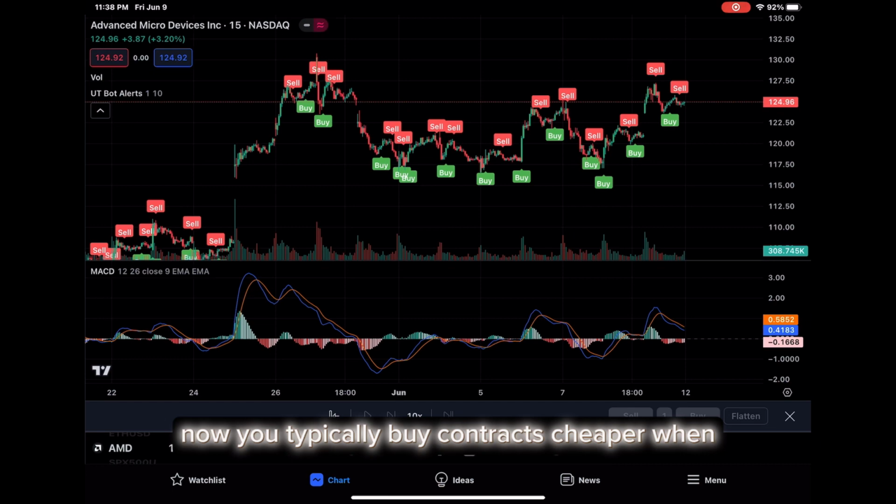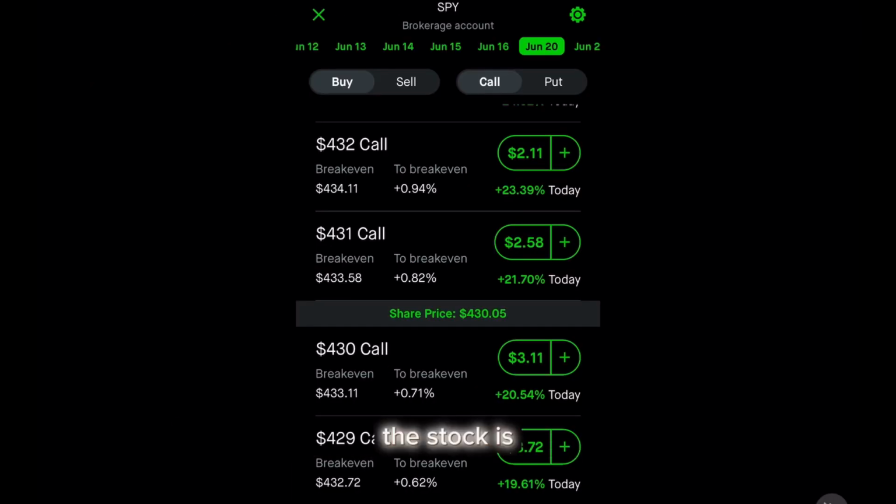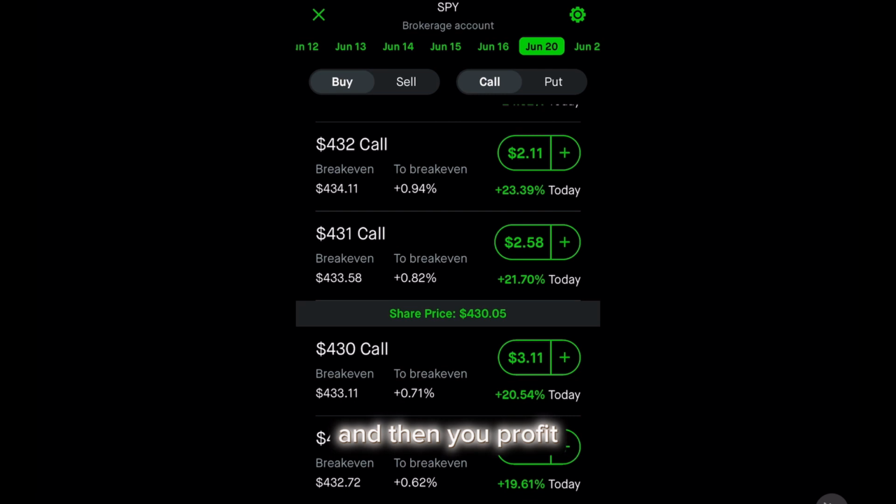Now, you typically buy contracts cheaper when the stock is significantly low. When the stock is at an all-time low, or if the stock has just recently dropped, the call contracts are going to be cheaper. That's when you buy them. When the stock goes up, those contracts go up in value, and then you profit off of that value. The more contracts you have, the more value that you will get.